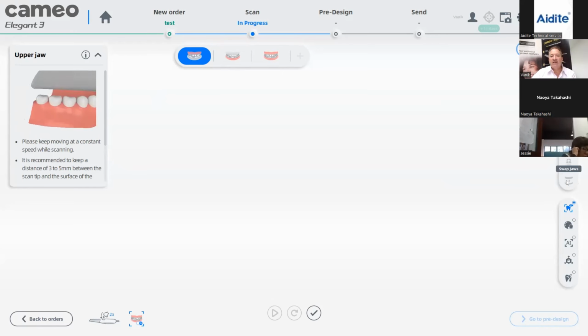So after scanning, you can just say, move the lower to the upper or the upper to the lower if you have selected the wrong one. So you don't have to rescan everything. So you select the upper jaw. Now, on the scanning, how do we scan?